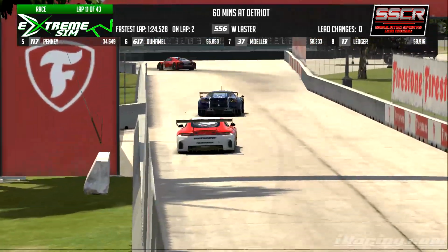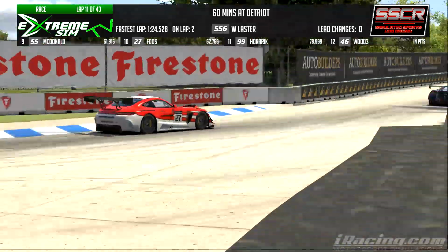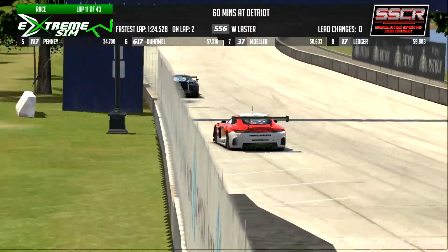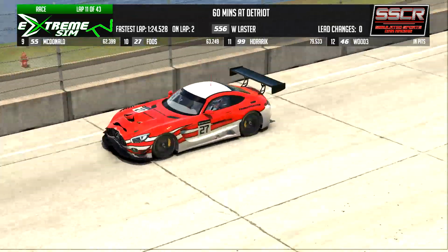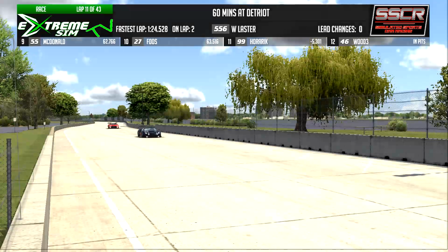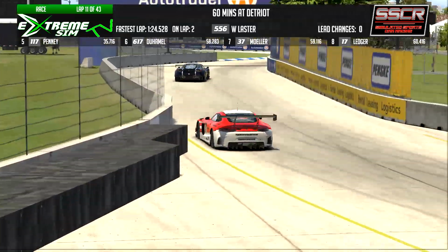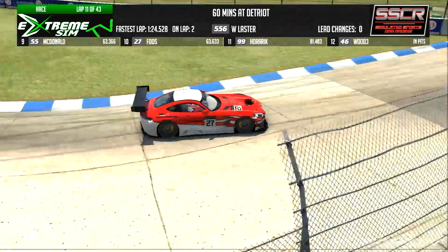This battle rages on. It looks like the TF Sport may possibly be a little bit better in certain sections of the racetrack. Man, that Ferrari can really open it up on the straightaway. He's just not able to close the gap. Lap 11 of 43.